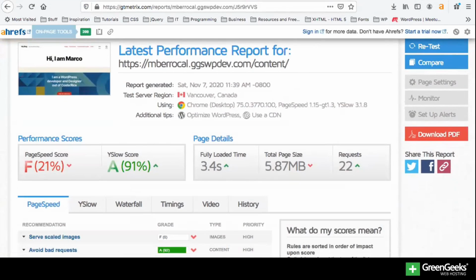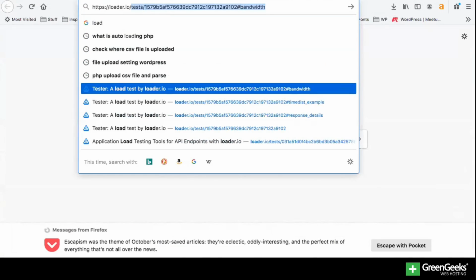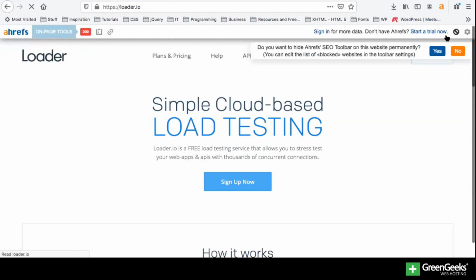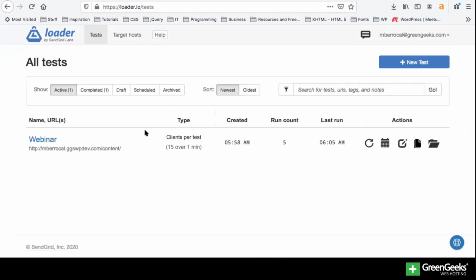The other tool that I absolutely love is called loader.io, this little tool over here. It's a free tool so long as you only have one website, okay? Man, my internet's slow, or I don't know what's happening. Let's go to my account. So I have this little tool over here, and as you can see, I did some tests yesterday. So now I'm going to do this test again.